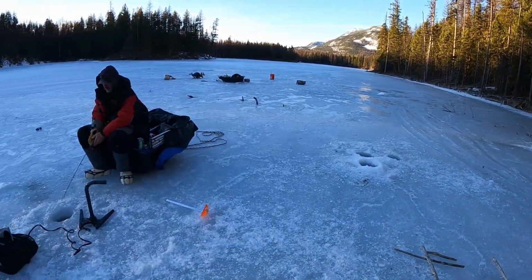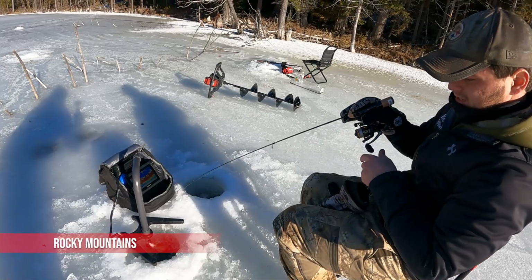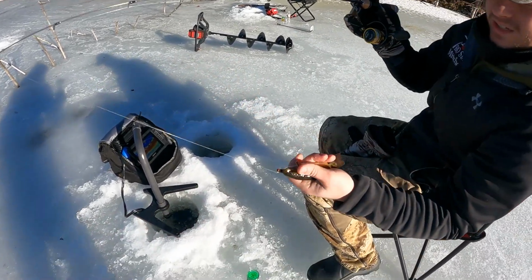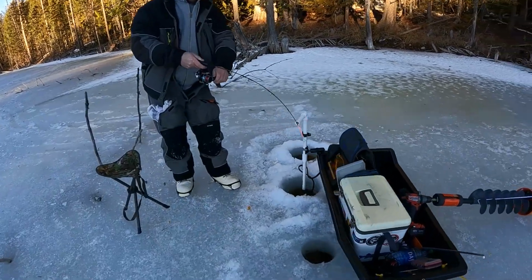We're gonna see who the next one to get bit will be. There's one right there. There we go, got him. There, a nice little brookie. Look how colorful he is. Oh yeah, that's a pretty one, dude. The hot hand. Alan with the hot hand.